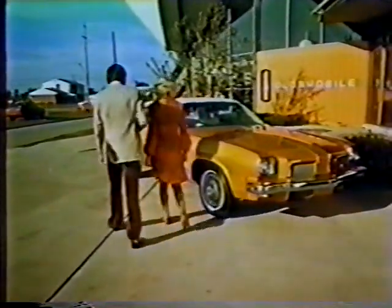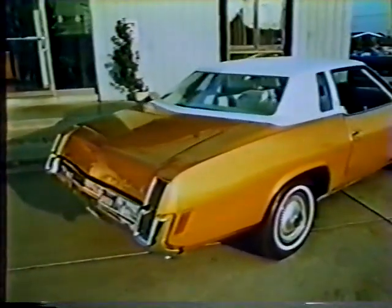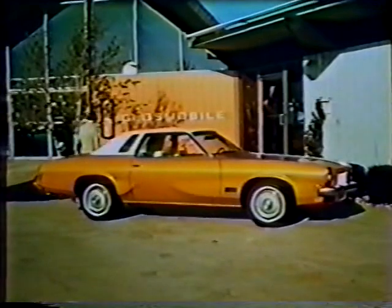Well, honey, leave it to the Olds dealer to have a car as nice as the Cutlass Supreme. I like it because it's strong, easy to handle, quiet. I like it because it's pretty, Charlie. It's an Olds and we can afford it. It's still pretty, Charlie.